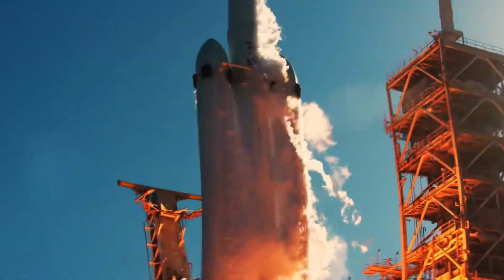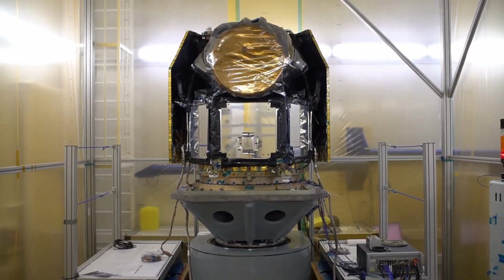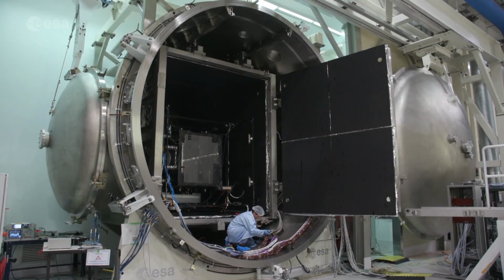Now, the environment that a spacecraft or a space system goes through is so demanding, whether through launch vibrations or in the extreme heat and cold of outer space, that they are extensively tested through vibration tests on shakers, vacuum chambers, and thermal cycling tests. And a rocket launch is perhaps the most mechanically demanding environment that an average spacecraft will go through in its entire life cycle.